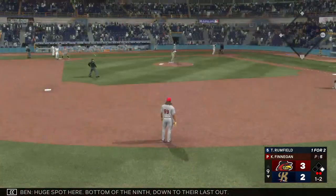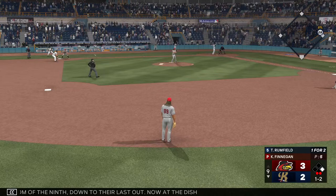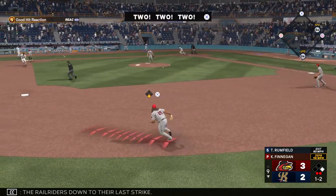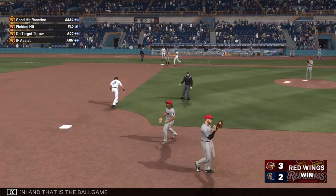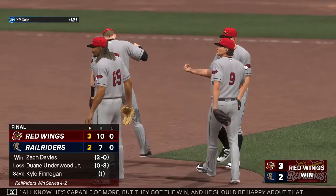Huge spot here. Bottom of the 9th, down to their last out. Now at the dish, the first baseman, number 7, the Rail Riders, down to their last strike. Up the middle, Ratto. And that's the ball game. We all know he's capable of more, but they got the win, and he should be happy about that.